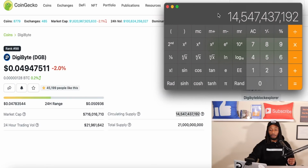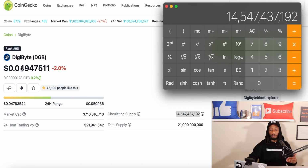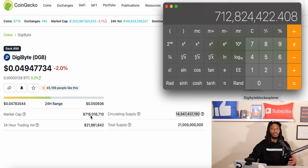Let me move this over, and we can see the current price is around 5 cents. So let's do this times 0.049. Now, it won't be 100% exact because I'm just doing the 3 decimal places over. So if we hit the equal, you're going to see 712 million. If you look down here at the market cap, 716 million. So that's how you figure out what the market cap will be based off of the current circulating supply. And so let's go ahead and clear this out.